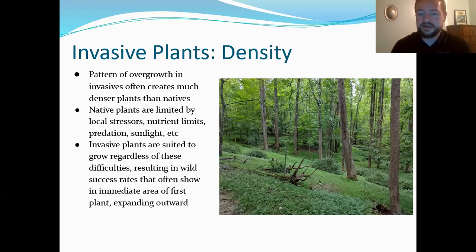Another one is density. As mentioned before, native plants are limited by a lot of things: local stressors, nutrient limits, available sunlight, etc. This causes them to grow more sparsely. But if you look closely on the right, there are these patches here. And I believe this is, again, invasive barberry, but they just tend to grow in these incredibly dense thickets they're only able to do because they're invasive, and they don't have the same regulators that their native counterparts do. So if you see plants growing in especially dense thickets or patterns, it could be an indicator that you should take a picture, report the plant, or maybe look it up.